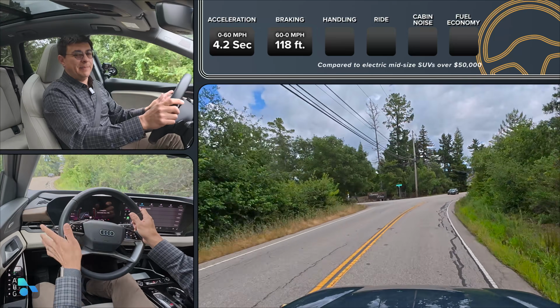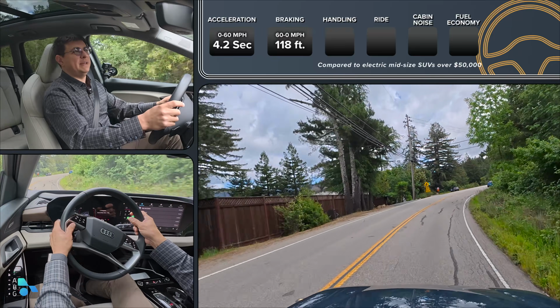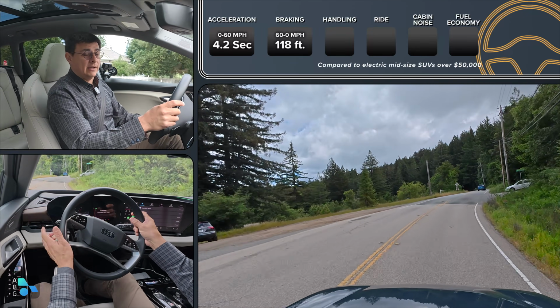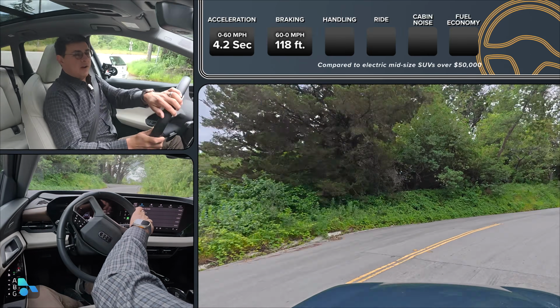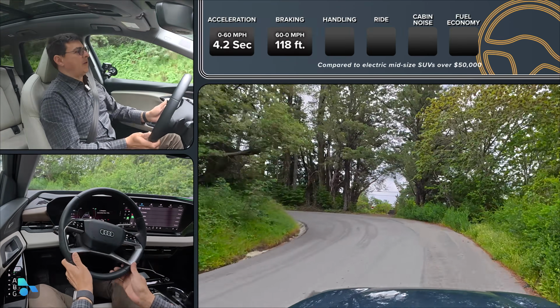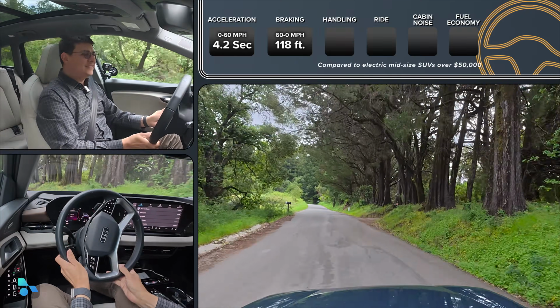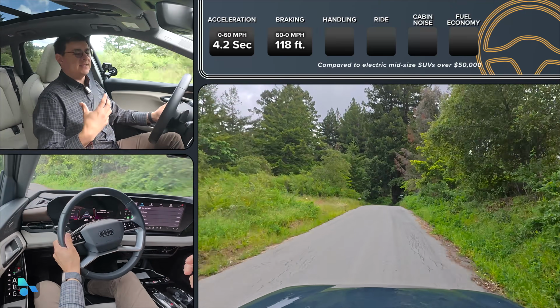Rather sadly, I have not been able to get my hands on the single motor model of this, but I suspect it's probably going to be a bit quicker than the 6.3 seconds that Audi is estimating. That model gets over 300 horsepower, of course still has launch control. The front motor is not overly powerful. It's only about 120 horsepower here, and that's why this actually doesn't have torque steer on roads like this. It has a very strong rear power bias all the time.